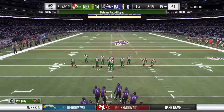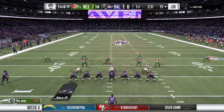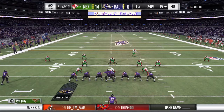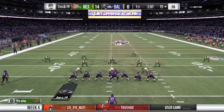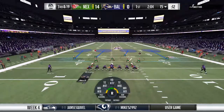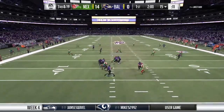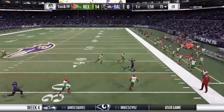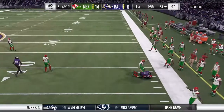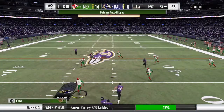And some secondary help here for the defense in the nickel on 3rd and long. All right, here we go. Looking to throw. Cook. That is caught. It's Perriman. They convert on 3rd with a gain of 22.